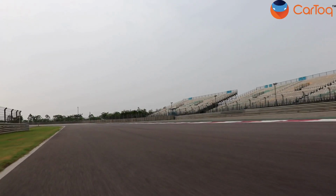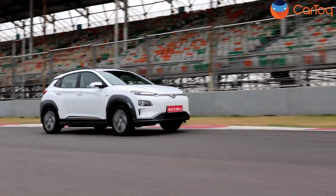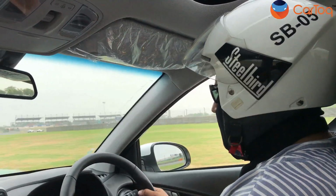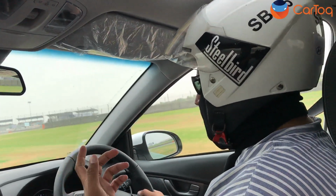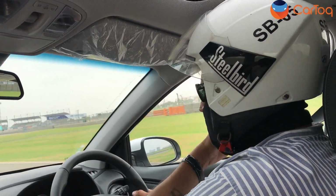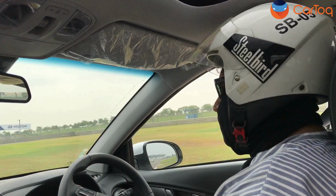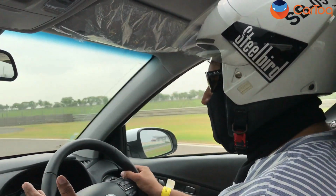The steering is slightly on the heavier side, but responds to your inputs very well. The large 17-inch alloy wheels, well, they don't rob you of ride quality. I just went over some undulations and the ride quality seems to be very nice. I'm trying to drive the car with one hand. I can easily pilot the car into curves in and out.